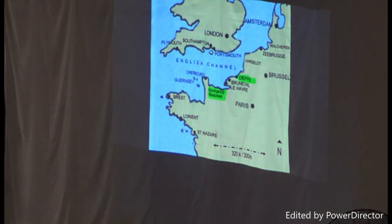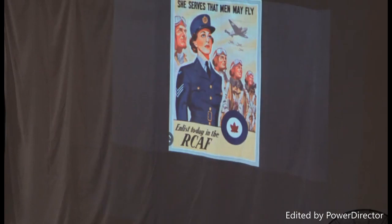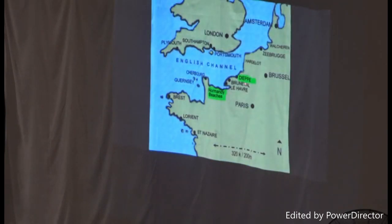This is almost exclusively a Canadian operation. Operation Jubilee, or the Dieppe Raid, occurred on August 19, 1942, and was an Allied amphibious assault on the German-occupied port of Dieppe. You can see it on the map there. It's just to the east of Normandy; there's Normandy and there's Dieppe, the German-occupied port of Dieppe in northern France.